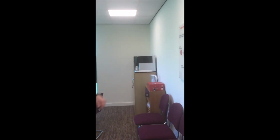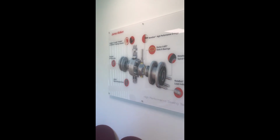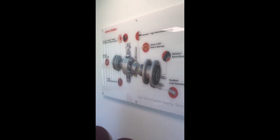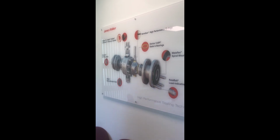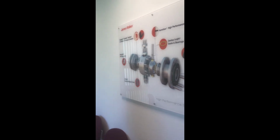Finally, oh yes, I forgot this. On the wall here, we've got some wonderful graphics from James Walker. We're always on the lookout for things to decorate the BVAA, and this is a splendid piece that they kindly donated to us, and we very much like more of those.